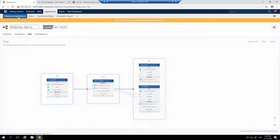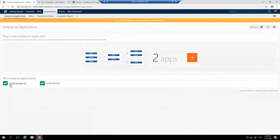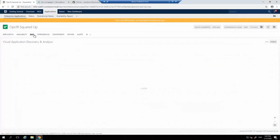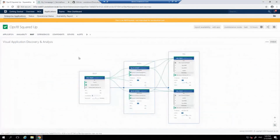So in kind of true demo style, here's one I made earlier. I've actually mapped out SquaredUp here, Ops 18 SquaredUp. And if I click on the map, you'll see what this will look like in its completed form. So yes, it's a 3-tier app. We have a web tier with one server in it. We have 2 SCOM servers and a database at the back. And that's what this would look like in SCOM. And that's great from a monitoring perspective.